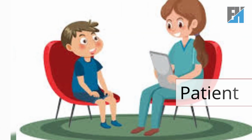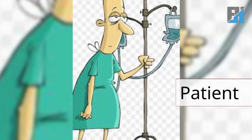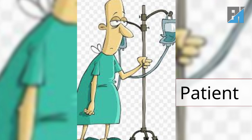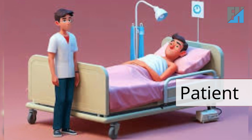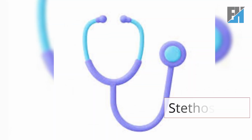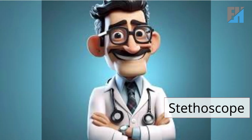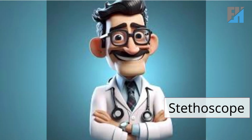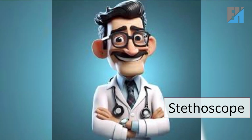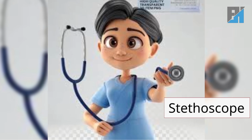Patient, someone who is getting treatment to feel better. It is spelled like this, P-A-T-I-E-N-T, patient. Stethoscope, a tool doctors use to listen to your heart. It is spelled like this, S-T-E-T-H-O-S-C-O-P-E, stethoscope.